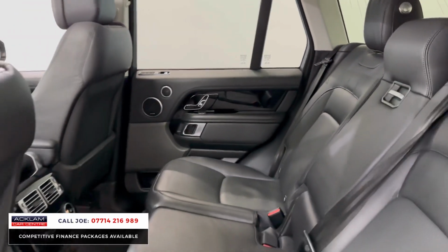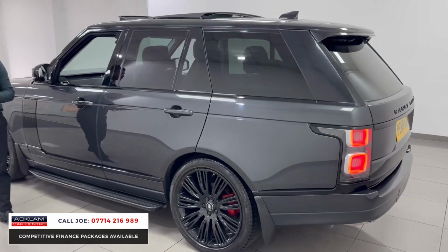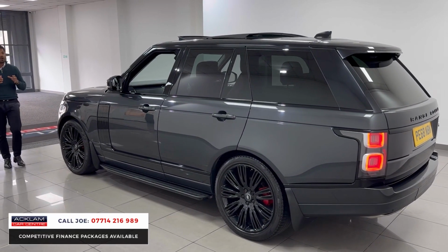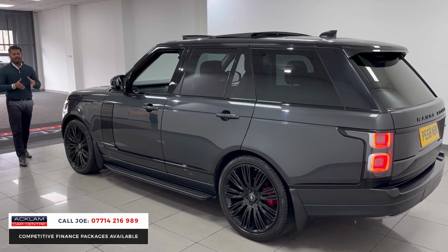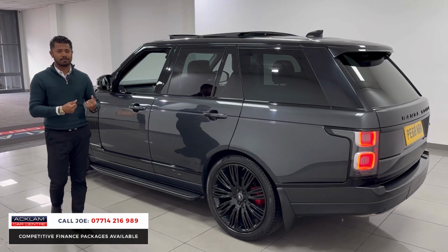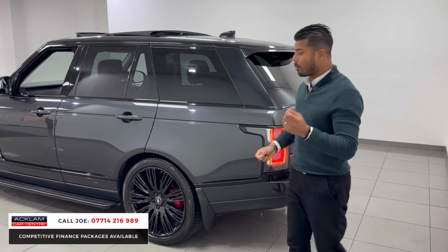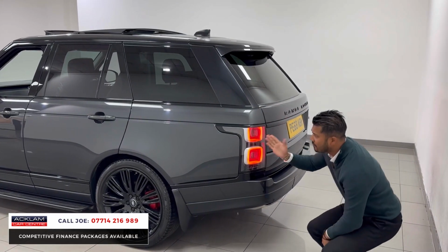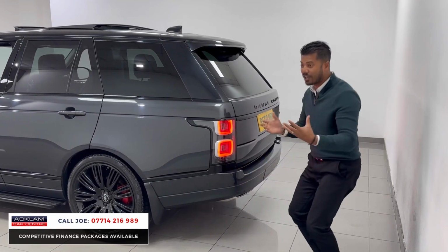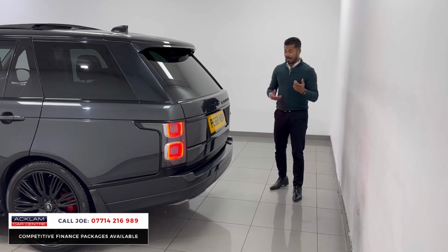The car's done 59,000 miles. If I was buying this car over the phone, over the internet, from the pictures and the video, and I came to collect this car in 2 days' time, I genuinely would be over the moon with the condition. You have to be realistic. If the car's done 59,000 miles, there might be a couple of stone chips somewhere. There might be the smallest little scuff somewhere, but I mean smallest. Difficult to say, but certainly there is no dents on the car. If I'm honest with you, there is no scuffs on the car. I'm just saying in general, if the car's done 59,000 miles, do expect a little bit of wear and tear somewhere.